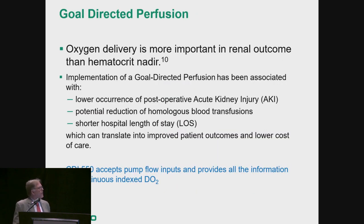So Ranucci also has made some comments about goal-directed perfusion as well. And I really like the statement, oxygen delivery is more important in renal outcome than hematocrit nadir. Again, it just reflects back on the sum of what oxygen delivery is. It's not just hemoglobin or hematocrit, it's also pump flow and the ability to control that as well. That's what controls your oxygen delivery. So implementation of a goal-directed perfusion program has been associated with these things. And the 3 papers that we list in this presentation absolutely speak to that very, very well.